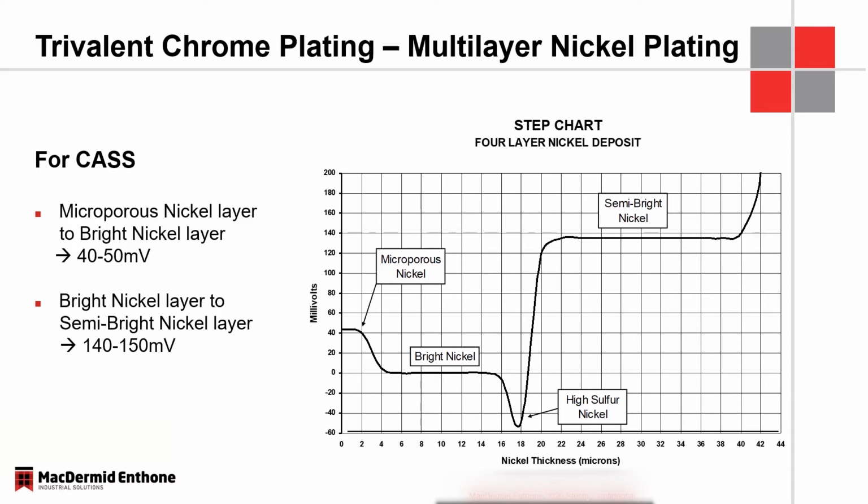As I introduce more layers, such as semi-bright, microporous, and high sulfur, I'm able to dramatically increase the CASS performance. We can get up over 80 hours, in some cases 120, with the introduction of high sulfur. So adding in these layers helps with CASS. It's also important that the millivolt potential is appropriate for each layer. If they all had the same millivolt potential, there would be no benefit in adding all four of these layers. So it's important that these differences in millivolt potential exist. There are requirements at the OEM level for what these potentials need to be, and they should be followed in order to obtain maximum corrosion protection for these parts.